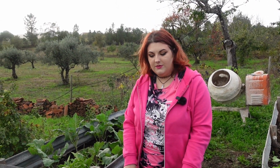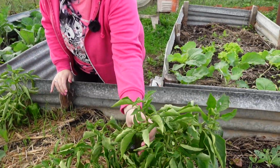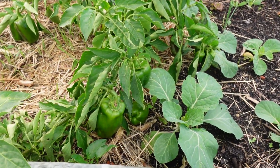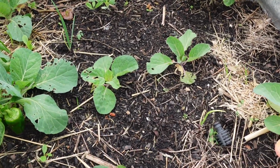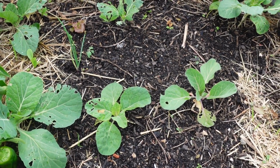So while I'm out here, I thought I'd just double check on all of the veg that we've still got planted. As you can probably tell, we've still got absolutely plenty of peppers growing. They're doing great still. A lot of our cabbages appear to be getting eaten by something, so we're going to have to do some research and just see what's going on there with them.